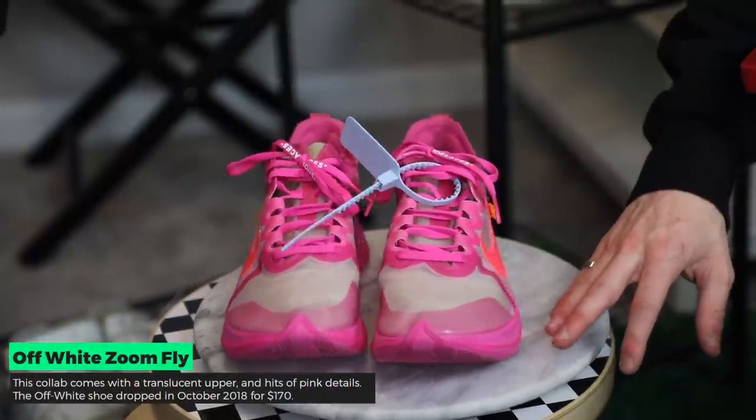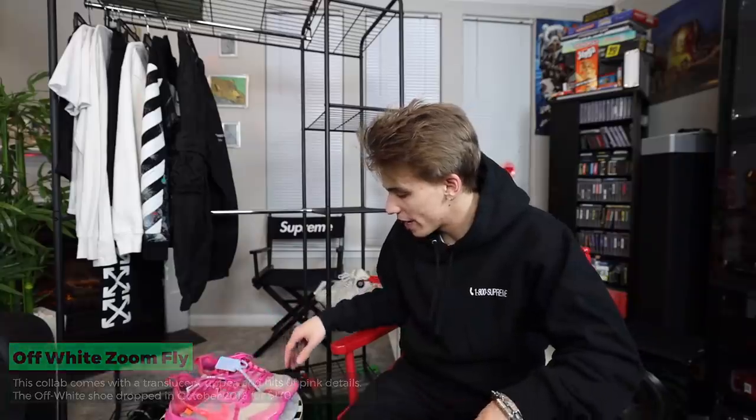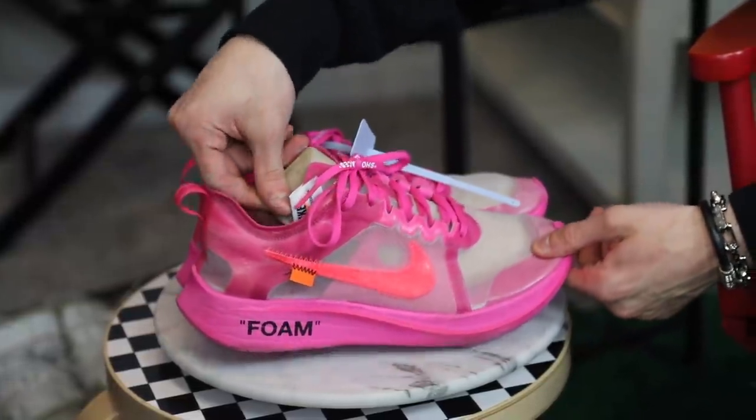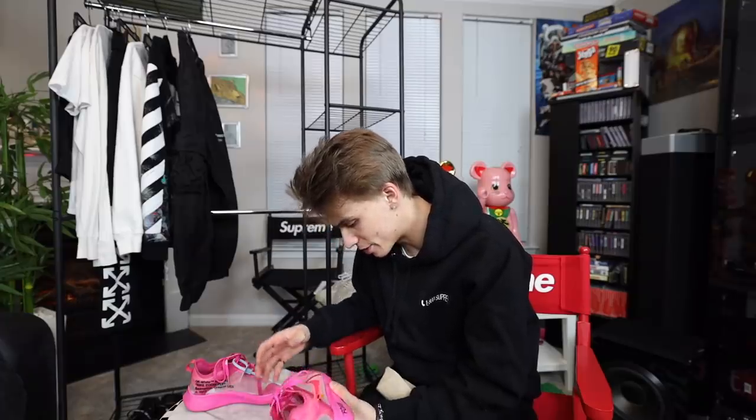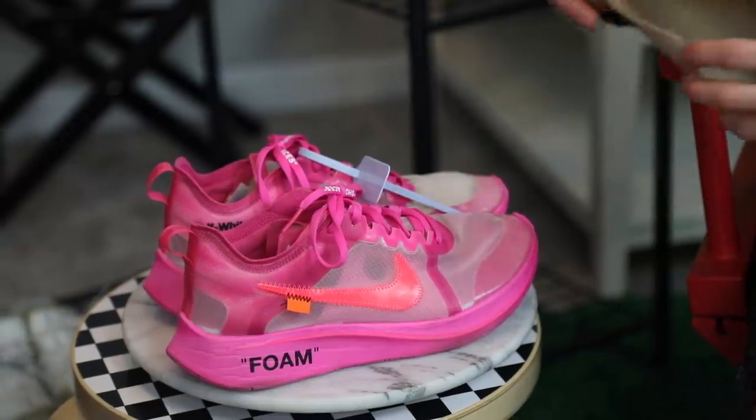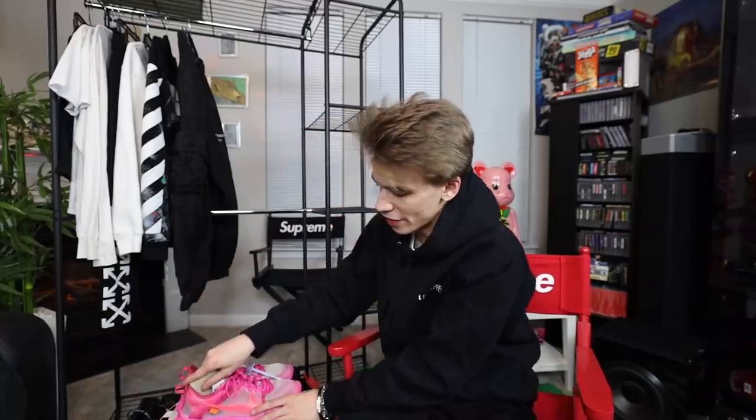Another pair of sneakers. I love this pair right here. This is the Off-White Zoom Flies. However, they didn't really fit me. They're see-through, they're cool, but I tried them on, and for whatever reason, an 8.5 is not really an 8.5. I needed like a 10 in these if I wanted to wear them. So I gave them to Val, and they fit her great.